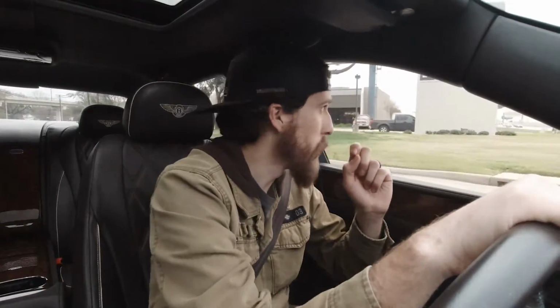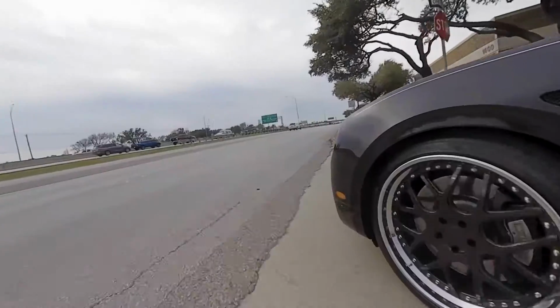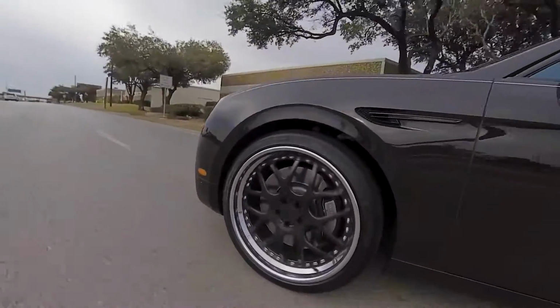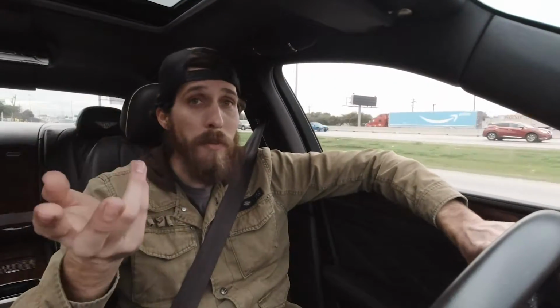I was talking to Mitch about this, and there's a vacuum line right behind the engine that if it cracks, when it cracks, not if, when, is about a $6,000 repair. But if you can afford this car, what is $6,000? That's an oil change, honestly. This car, overall, is smooth.